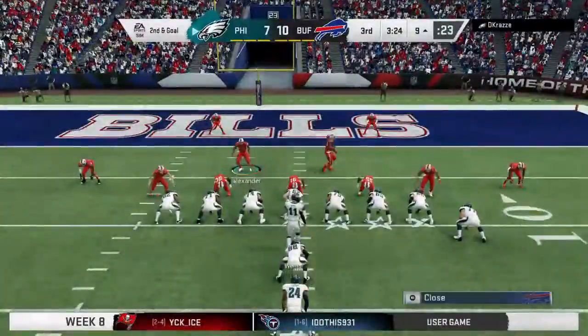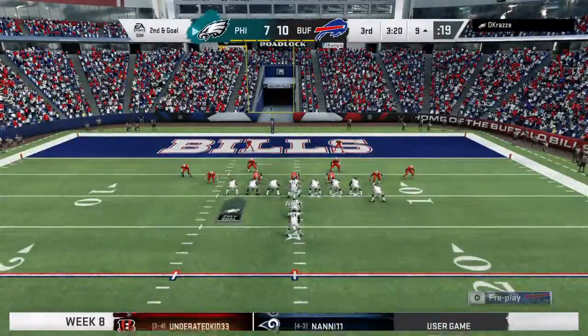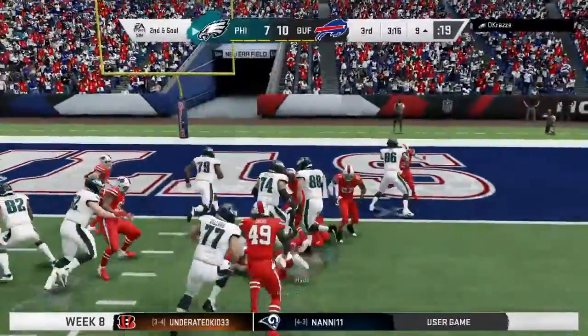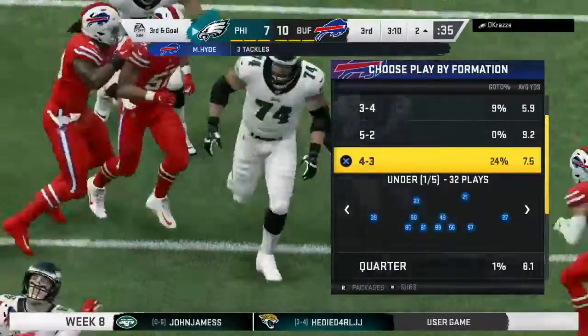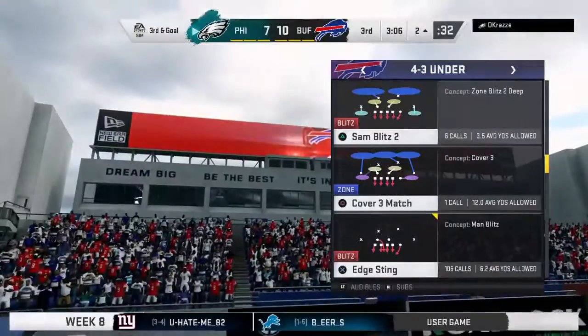Now from the 9, here's 2nd and goal. Running with Howard. And finding room to work, he's down to the 2-yard line. 7 big yards on the carry there to get him within range of the goal line with 3rd down upcoming.